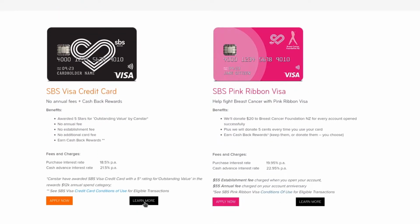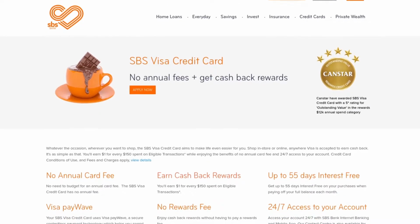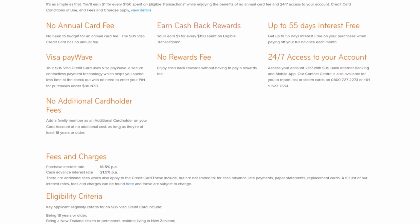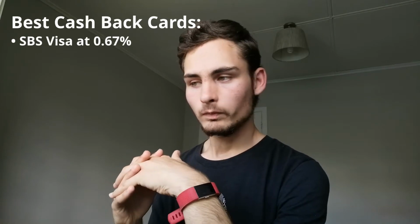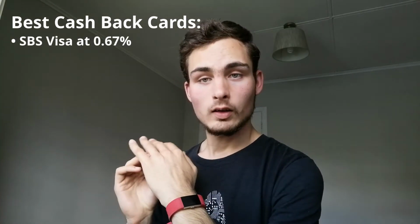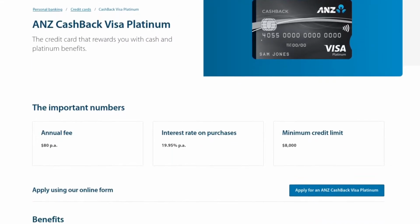So that's $1 back for every $150 you spend, and that's 0.67% cashback. There's no annual fee on that, so there's no minimum spend to break even on the annual fee. And then the next best card is the ANZ Cashback Visa Platinum.